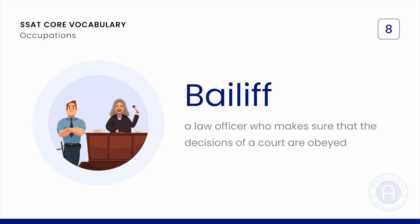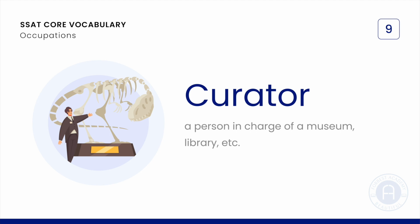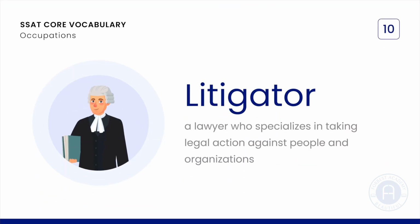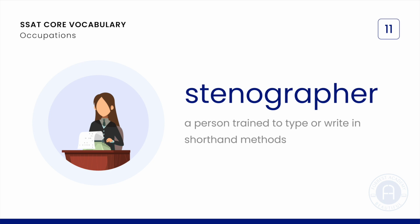Number 8. Bailiff. A bailiff is a law officer who makes sure that the decisions of a court are obeyed. Number 9. Curator. A curator is a person in charge of a museum, a library, etc. Number 10. Litigator. A litigator is a lawyer who specializes in taking legal action against people and organizations. Number 11. A stenographer. A stenographer is a person trained to type or write in shorthand methods.